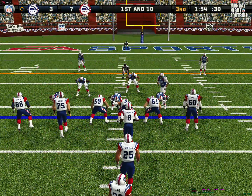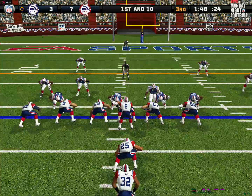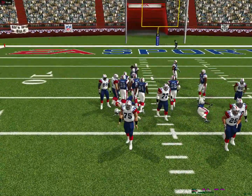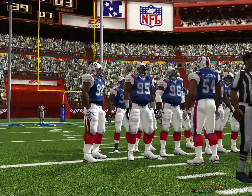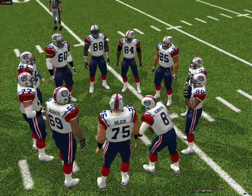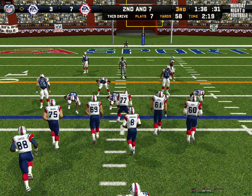Hey, watch the screen. Get some slot going. Watch your eyes. Lane, the deep man. Get it up. A little misdirection. He'll feel that one tomorrow. Short gain, big hit by the defensive end. Gain on the play. And this is the eighth play of this drive inside the red zone. Defense, get ready.